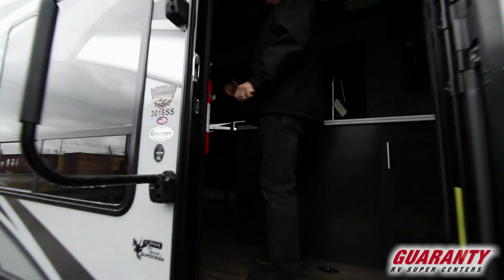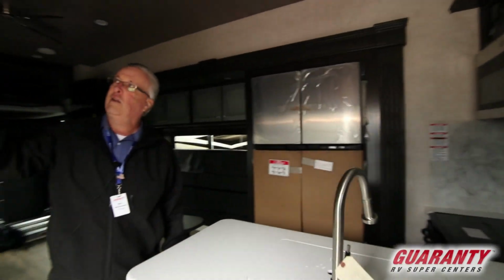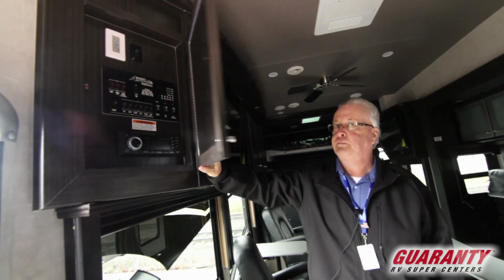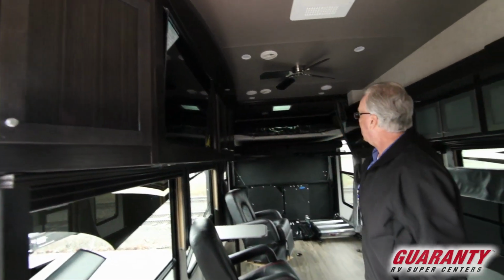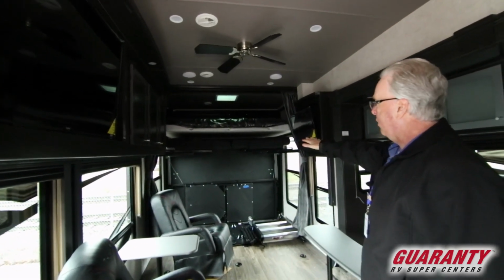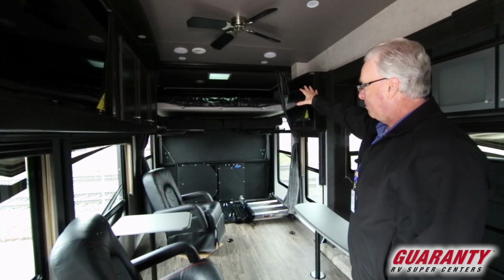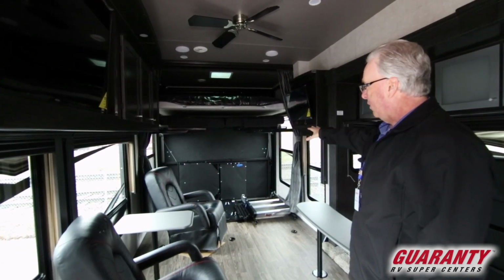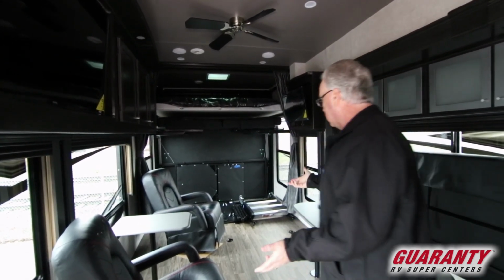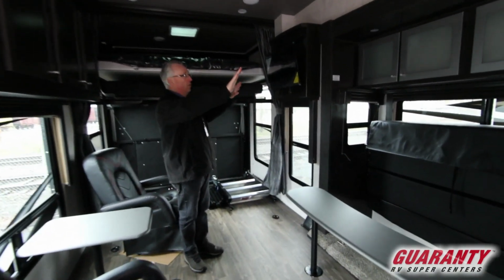As we come inside, all of your controls are in one nice, easy to find location, so everything is right there for your convenience. Two nice large televisions, lots of overhead cabinets. You've got the two rear couches. You've got the queen size bed on the top, outdoor patio deck, so you've got the decking and the stair system, two tables, two nice swivel rocker chairs, again, additional cabinetry.